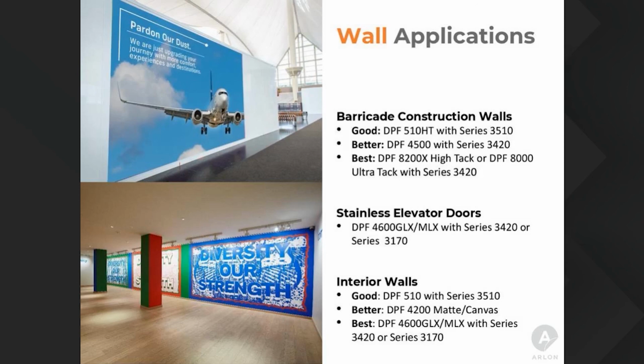When it comes to wall applications, we have a couple different choices. For barricade and construction walls and build outs, our best solutions are our DPF 510 HT, which is our high tack economical with Series 3510. These are things that you're not really concerned about damage, or if it's a short promotional with the 510 GTX.